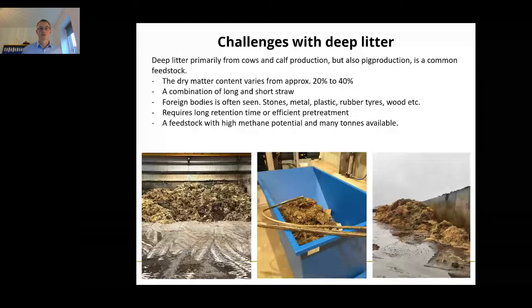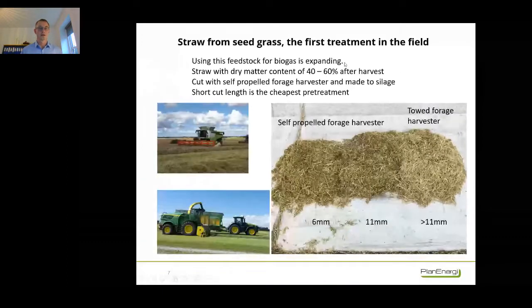Straw from seed grass is also a biomass that is well used in biogas plants. We have a dry matter content right after the harvest of 40 to 60%, and then we cut it with a self-propelled forage harvester, and we make it into silage. And I think the first treatment here is in the field. You have to cut it into very small pieces.